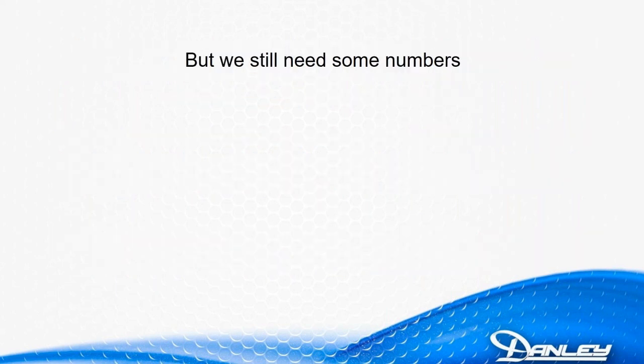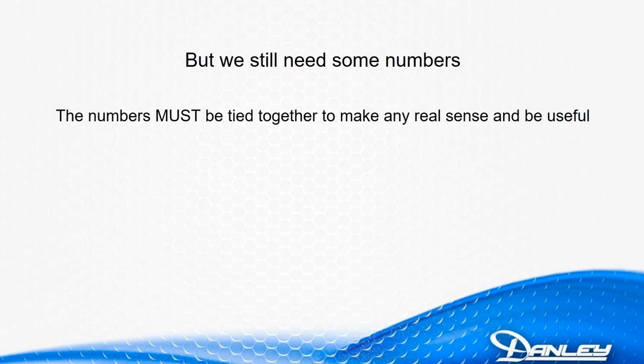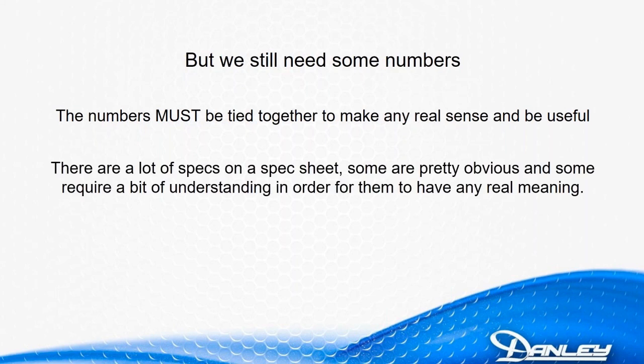We still need to have some numbers. That's where the spec sheets are going to come in. And the important thing is the numbers have all got to be tied together for them to make any sense. If they're not tied together, it can be random numbers that have no meaning whatsoever. And again, we'll see that here in a little bit.